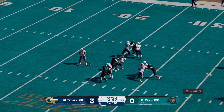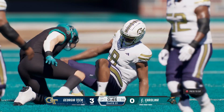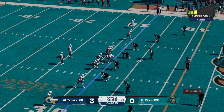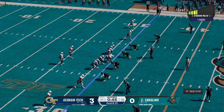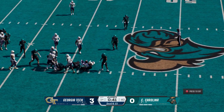Off the play fake on 1st down to throw. And it slips through his fingers, incomplete. That would have been a huge gain if he could have squeezed it. Quickly out to the tight end.